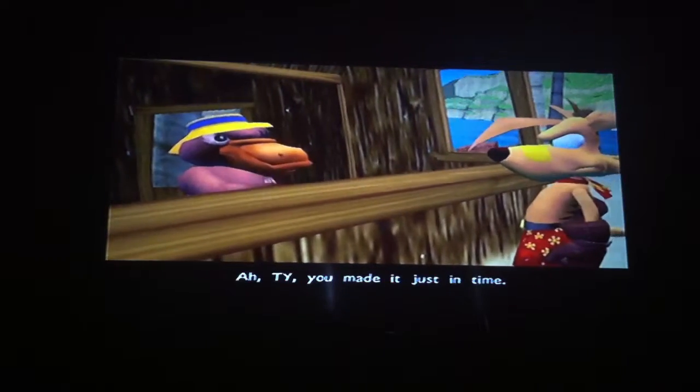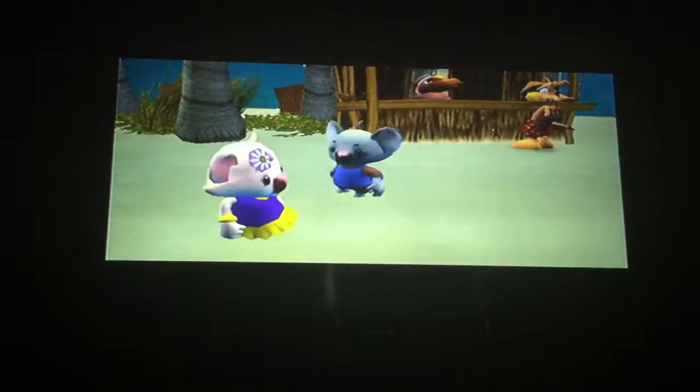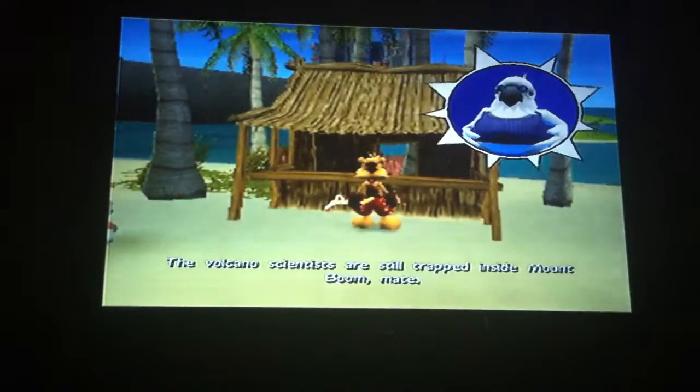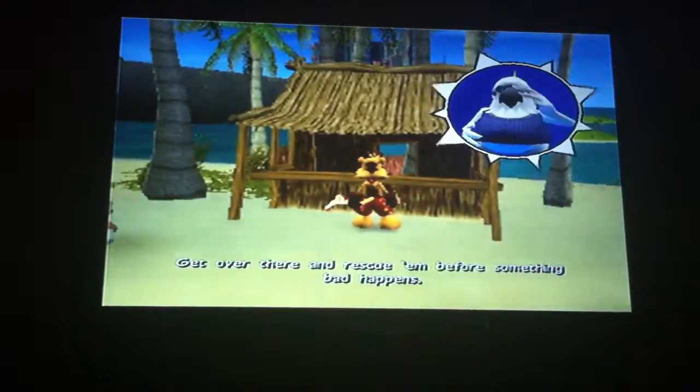Ty, you made it just in time. You're a dead-set legend, mate. I wouldn't let the kids out without their sunscreen. The volcano scientists are still trapped inside Mount Bird, mate. Get over there and rescue them before something bad happens.